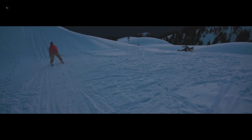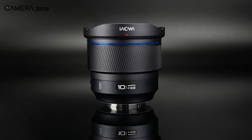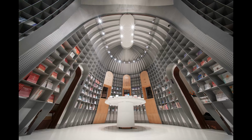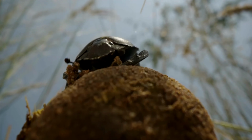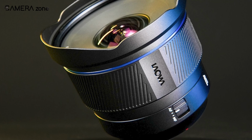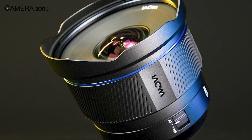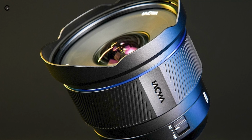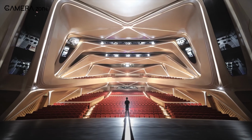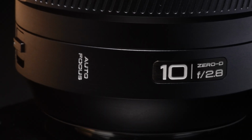For those seeking an ultra-wide perspective in a more compact and lightweight package, this 10mm delivers. Landscapes are captured in sweeping grandeur, architecture gains drama, and interiors feel expansive. The convenient autofocus pairs perfectly with the expanded views. Despite the compact size, Laowa manages to fit 15 total lens elements inside to maximize image quality and control distortions. Each element has a specific purpose, like reducing chromatic aberrations or correcting curvatures. Together, they ensure clarity and accuracy straight from the lens.